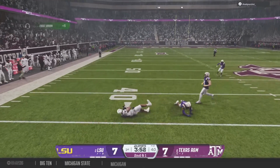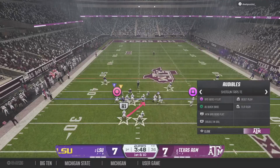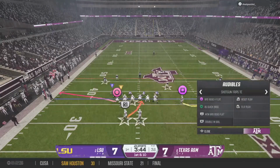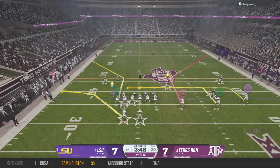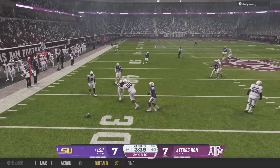And he dumps it off to the tight end. Good enough for the first down to the 37. And the Aggies come to the line in the hurry-up. Well, this quarterback's doing a great job of just managing the game. Nice throw, good completion on first down, and he's already got a play call. He's ready to snap the ball again.